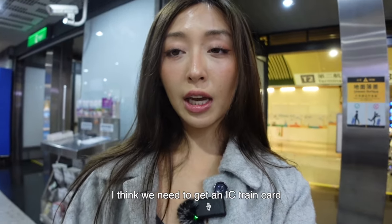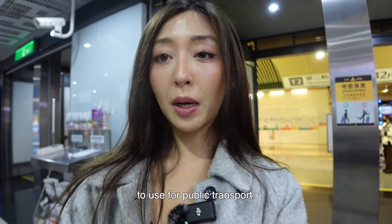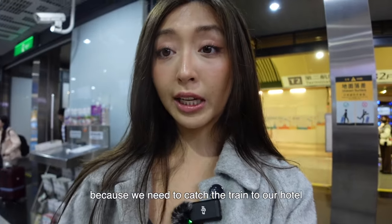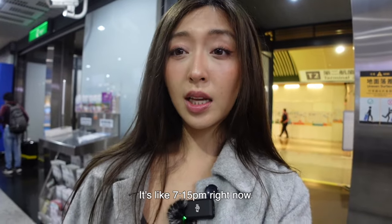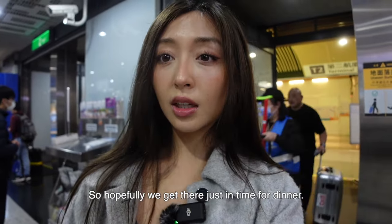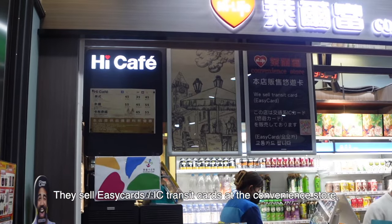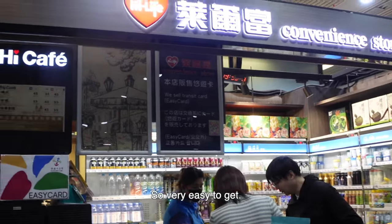I think we need to get an IC train card to use for public transport, and that's what we're gonna get now because we need to catch the train to our hotel, which is in Ximending. It's like 7:15 p.m. right now. So hopefully we get there just in time for dinner. They sell easy cards or IC transit cards at the convenience store, so very easy to get.